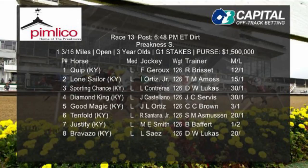Number 3, Sporting Chance, Dwayne Lucas, Luis Contreras is going to be aboard. 30-1 on the morning line. This horse finished 4th last time in the Pat Day Mile. Go back and watch that race, though, which checked really badly at the 5/8 pole and had to go 8 wide. I really thought that this horse could have finished much better than that 4th place finish. That was in the slop at Churchill on Kentucky Derby Day.